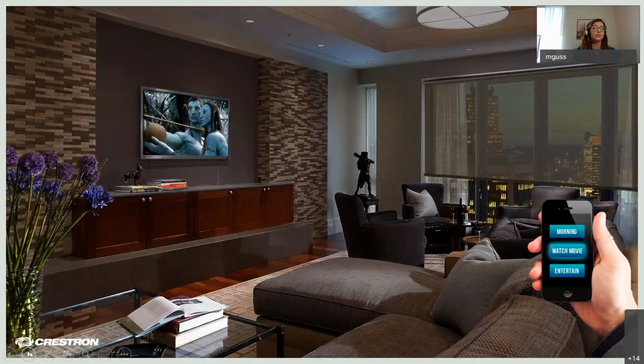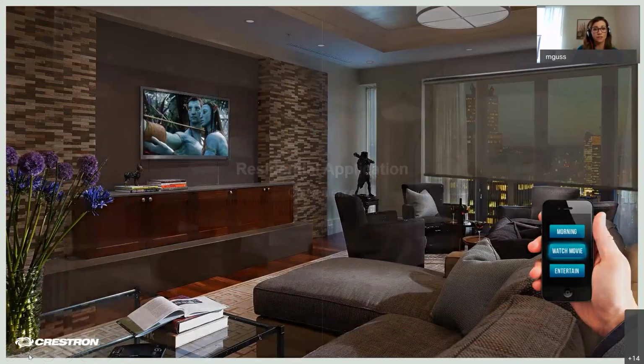The look and feel of the room has changed each time very easily with the push of one button, and it's able to really accommodate that client's experience in their home and just simplify their lifestyle and enhance it with that technology.